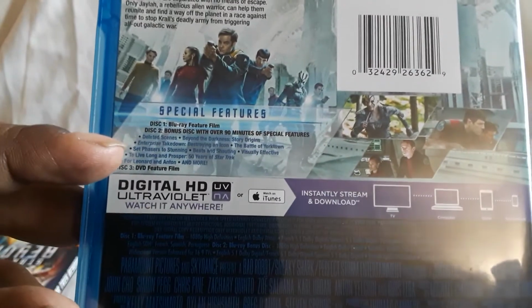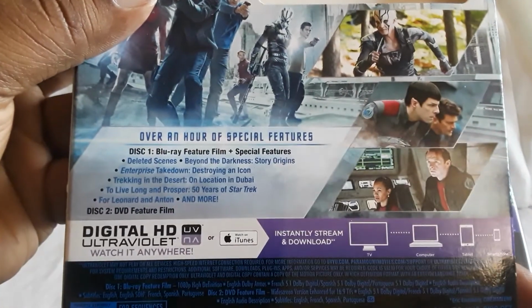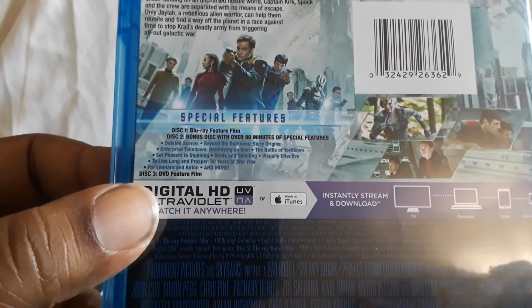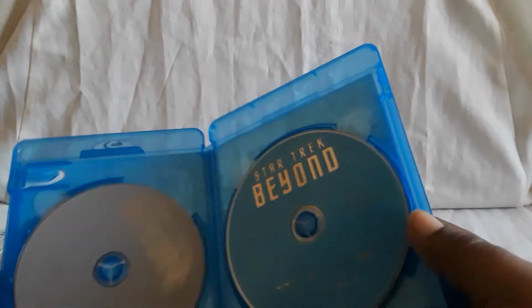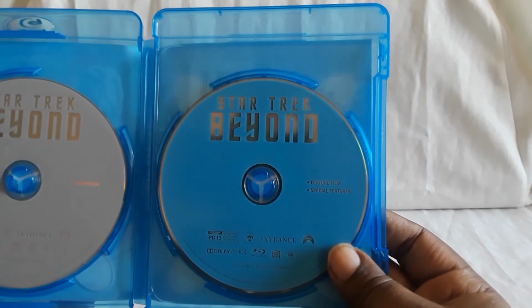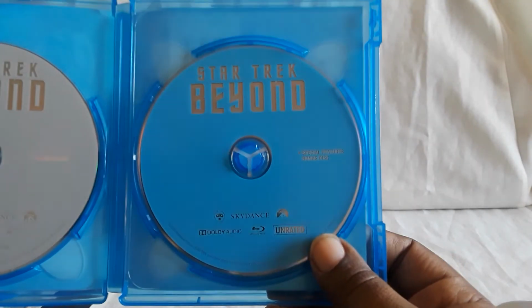So you get a bonus disc with way more features. So you have what's on here. Now a lot of those look the same, but there actually is more to it on here. So yeah, you might be able to tell there's a bunch more. And for some reason it turned out like that. So on the left you have the DVD. On the right you have the regular Blu-ray. And then you have the bonus disc, which has more special features on it. So this is the one you want to look for.